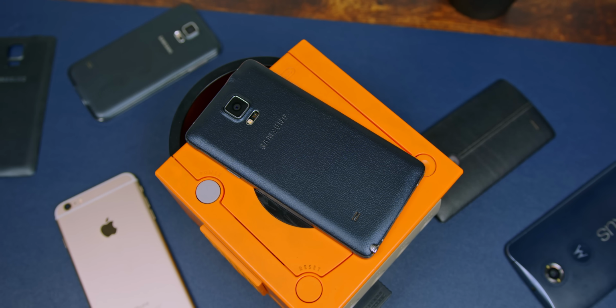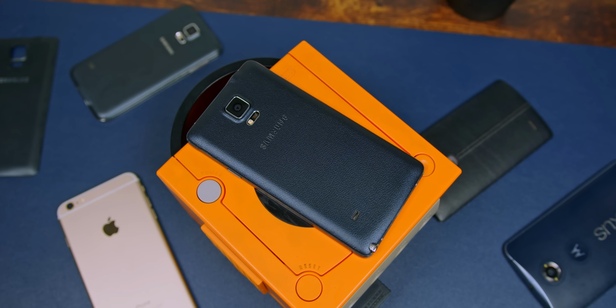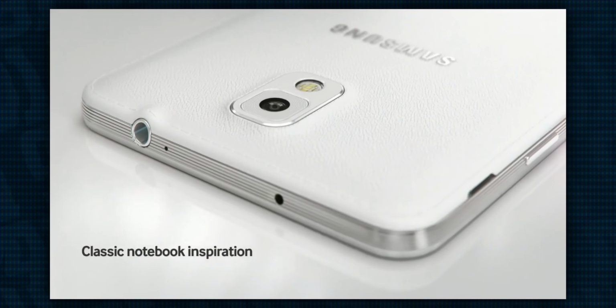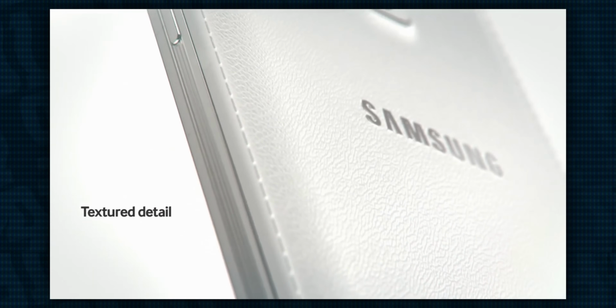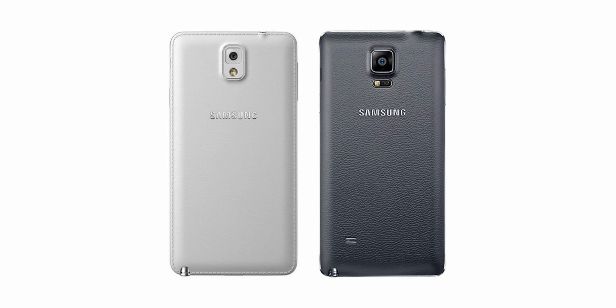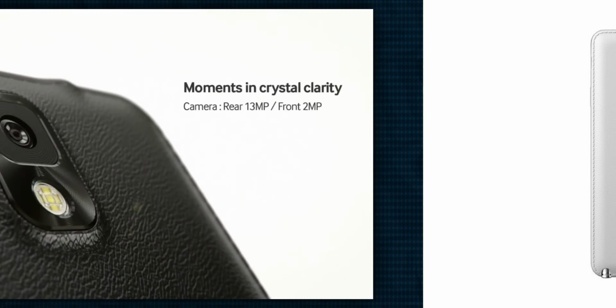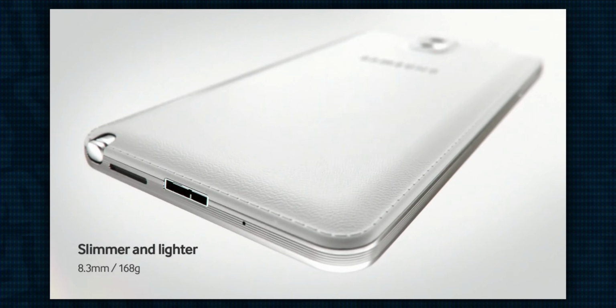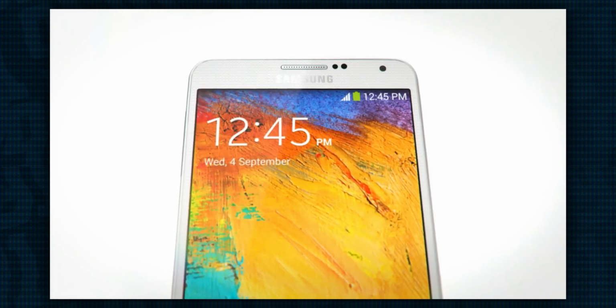First, let's talk about the design, and specifically that faux leather plastic backing, because I don't know how I feel about it. This was a design element also on the Note 3, albeit the Note 4 I think does it much better. I don't like the unnecessary stitching on the 3, and it being removed gives the phone a much cleaner look. The Note 3 was also entirely plastic, in classic Samsung fashion, with a plastic frame that was painted to make it look metallic, which is something I always hated about old Galaxy phones.